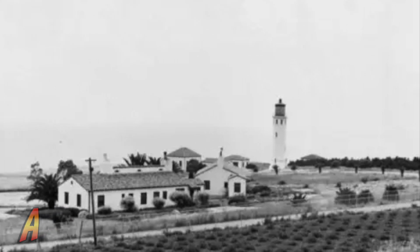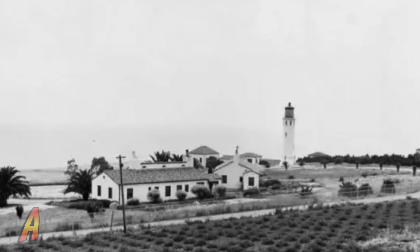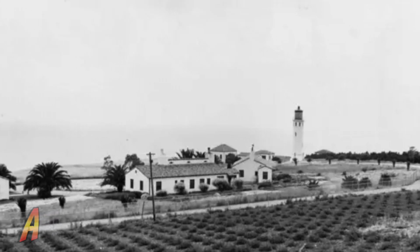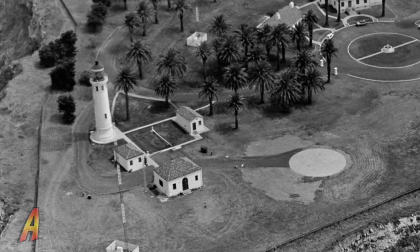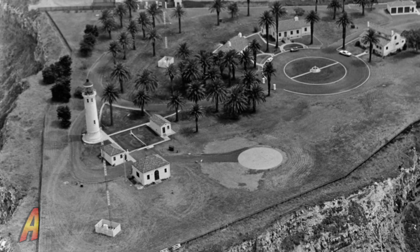At first, this location was operated and maintained by the U.S. Lighthouse Service. 13 years later, it was taken over by the U.S. Coast Guard, which delegated all aid to navigation responsibilities in 1939. This lighthouse was manned until 1971, when it was then automated by remote electronic aids to navigation and monitory system.